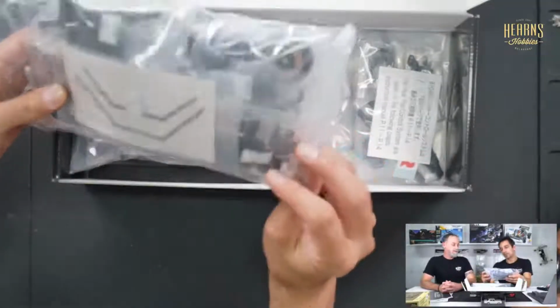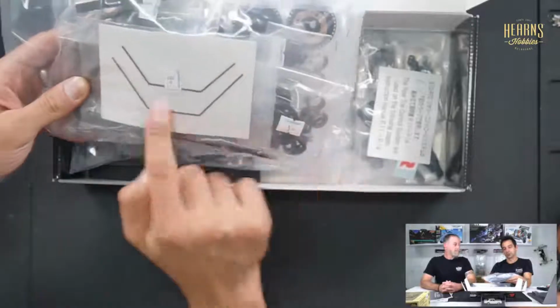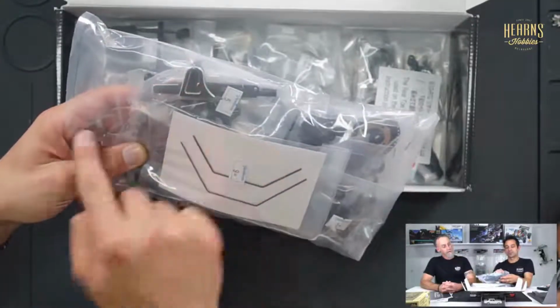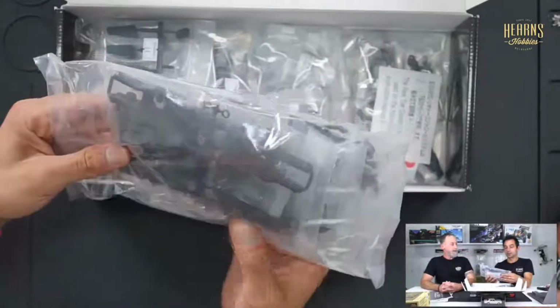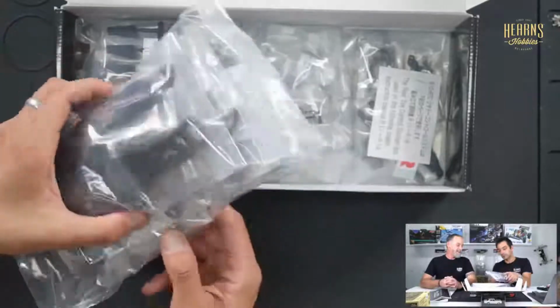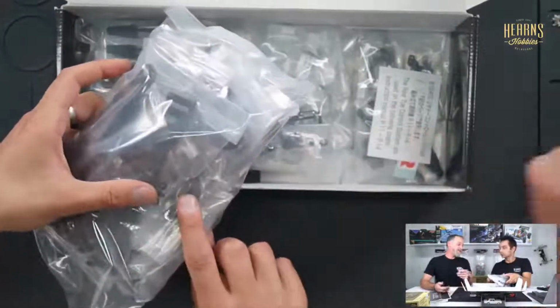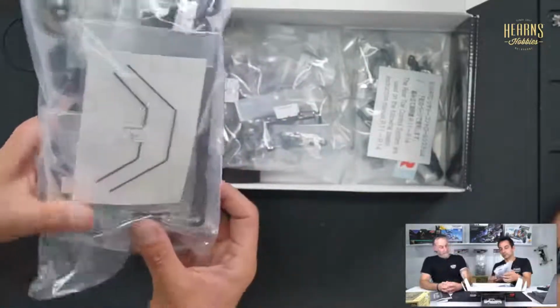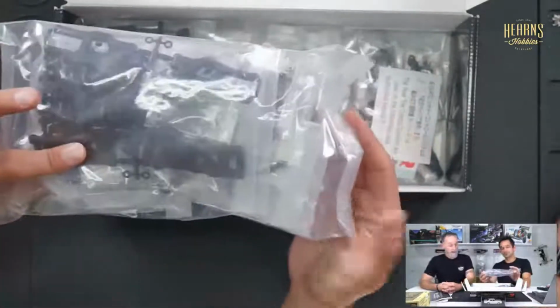Definitely. So bag 1 has the diff, the front spool, sway bars. That's the motor mount in the center of the car. Then you've got front and rear arms by the look of it. Some drivetrain components, the shock towers, bulkheads, shock towers. It's a lot. There is a lot of car in this bag.